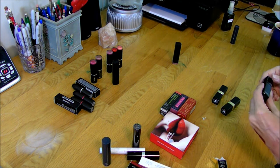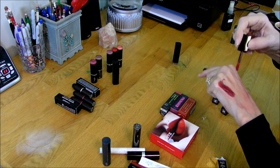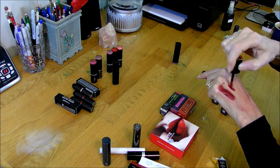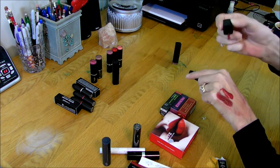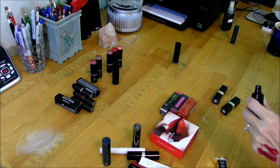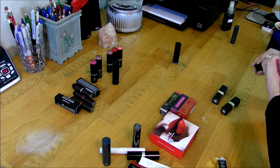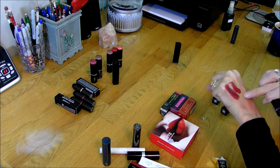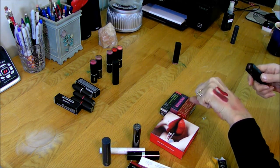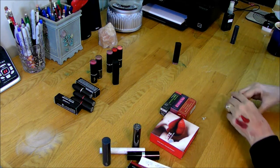Oh, and this is Dragon. Good. Red. It smells good too. So, I don't know where I would wear that. This one? But maybe I will.